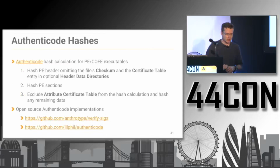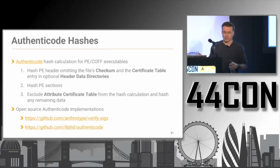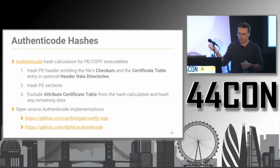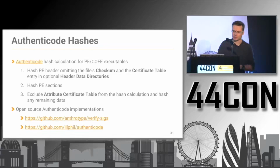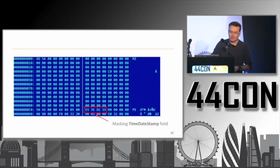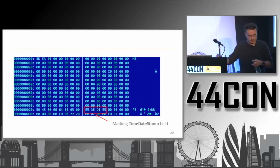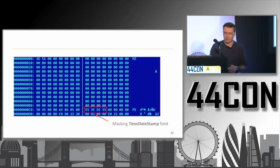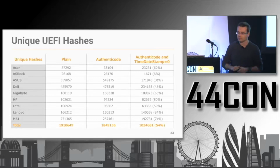The Authenticode hash, I will just skim through. It is the way Microsoft specified how to calculate the hash of a PE/COFF executable. There are certain fields that are masked off and not included in the hash, like the checksum or the certificate table entry, and so on. That basically provides a way to uniquely identify a PE/COFF executable regardless of the checksum, excluding some of the data which is not really needed. In addition to that, you can mask off the time date stamp, which would essentially eliminate duplicate executables that were just built at different times but haven't really changed. That's why there are fewer executables in the whitelist with Authenticode plus the time date stamp cleared.